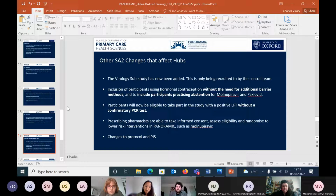Pharmacists are now able to consent, assess eligibility and randomise to lower risk interventions in PANORAMIC, so molnupiravir at the moment. And there are some changes to the protocol and the PIS reflecting the amendment. If you haven't had a look at those already, please do go and have a look.